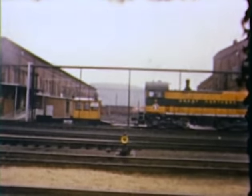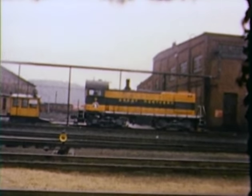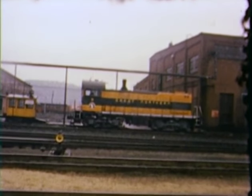Engine number 3 is a 1,000 horsepower S2 class switcher that was built by Alco in February 1950. This engine has been equipped with blunt trucks for switching and yard service.